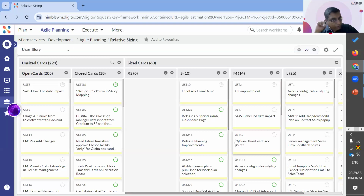And we have seen from our customers that since I'm relying on the fact that I've done similar work in the past, the estimate which gets inherited by each of these work items is far more accurate. And that is what a lot of our customers have told us. And hence, it is being very widely used.